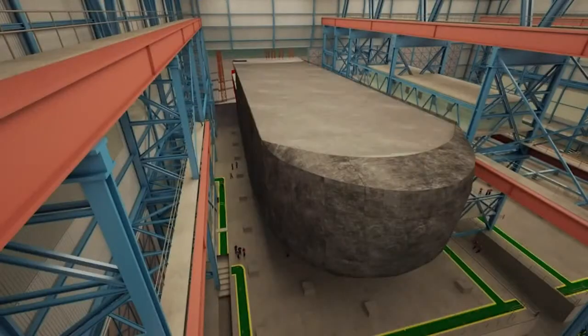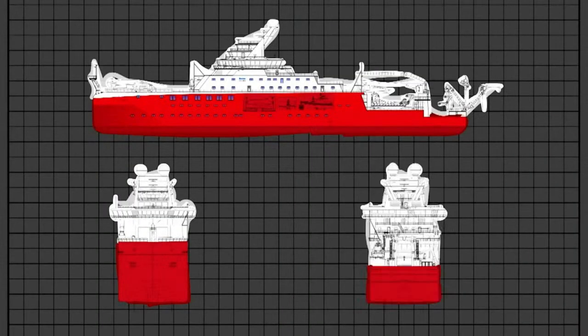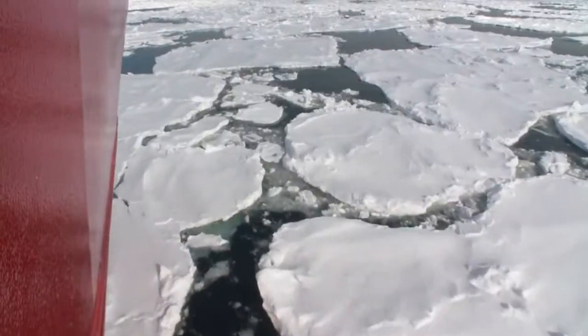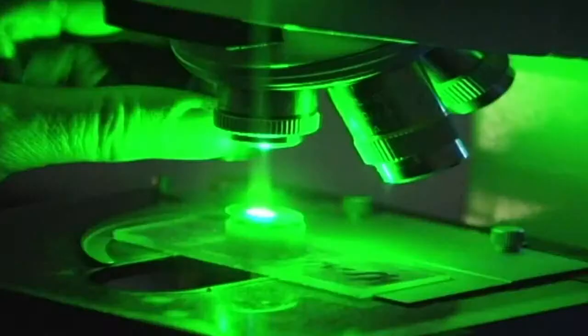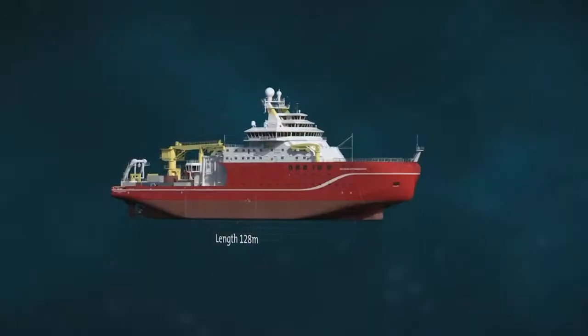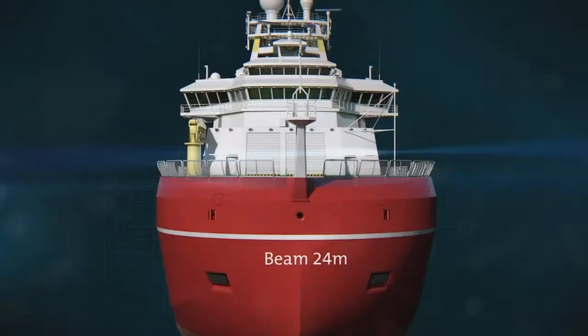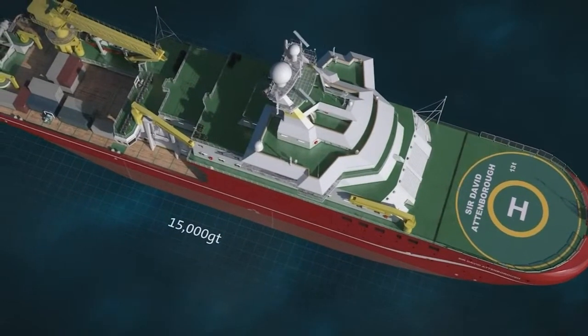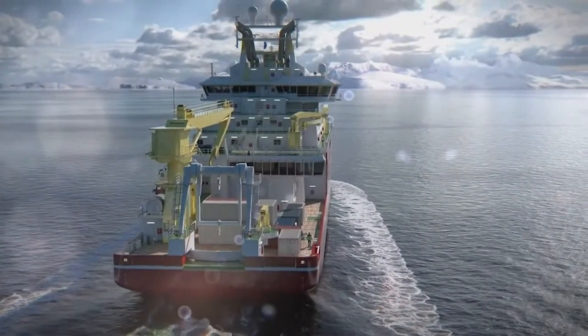Rolls-Royce worked closely with the scientific community to create its unique design. She's designed to break ice. She's also designed to have a large oceanic range of around 19,000 miles. And also, at 11 knots speed, she has to be virtually silent for the research that she actually does. The vessel is 128 metres in length, 24 metres beam, with a full load displacement of around 15,000 tonnes. So it's a fairly sizeable ship.